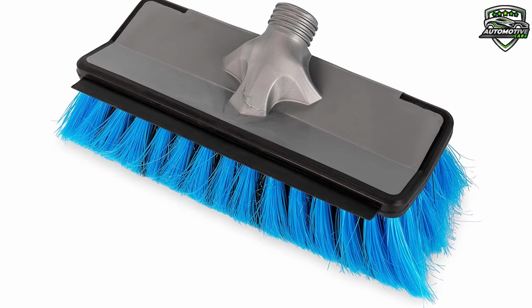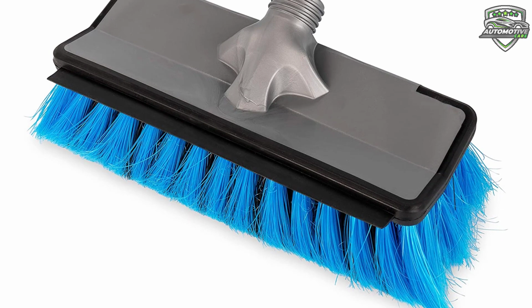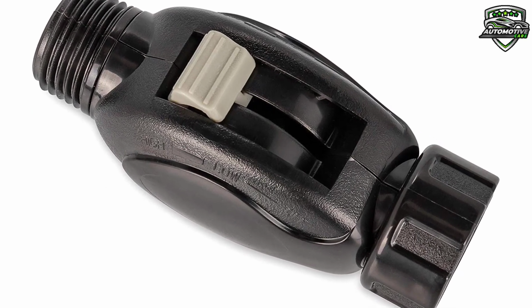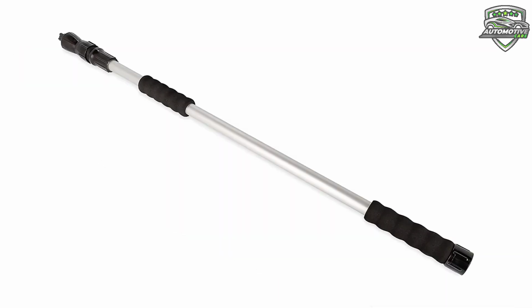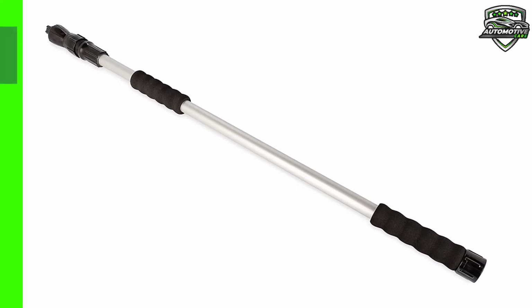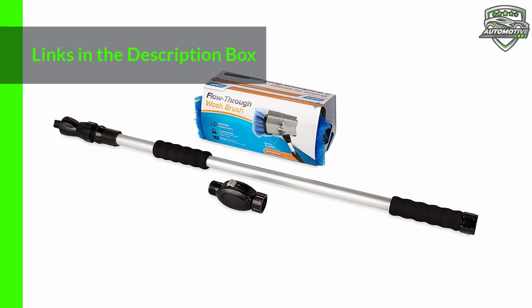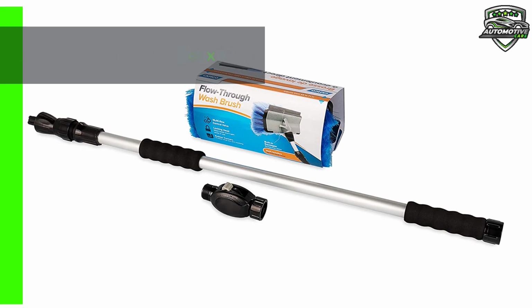A 10-inch wide soft bristle brush head that locks ensures that the wash head won't spin while delivering maximum cleaning power. The brush's rubber corners protect what you are washing. This car wash brush with adjustable handle is the perfect tool to get the job done right. Rubber corners protect what you are washing and a built-in squeegee delivers a streak-free shine every time. This car wash brush is available on Amazon.